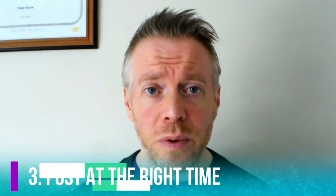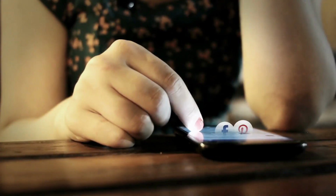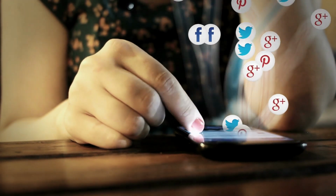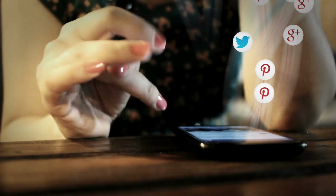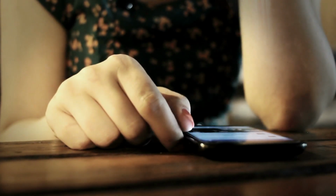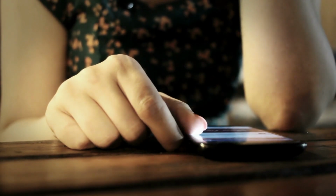So my third tip would be to post at the right time. And this leads off the previous 2 steps. When you are posting your content, you want to really think about the engagement of your followers, when they are most likely to actually read your posts or content. There's no point in, say, posting your content at 3 o'clock in the morning when everybody is asleep in bed, or during work hours. The best times to post would ideally be first thing in the morning when they're on the train or bus or whatever going into work, or at their lunch break, or even in the evening after, say, 6 p.m.